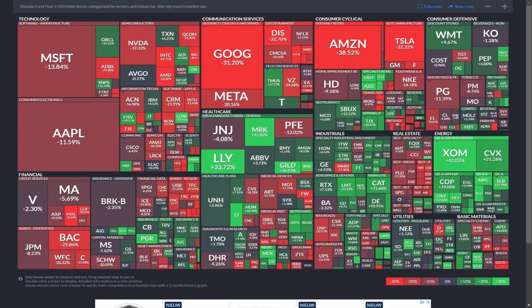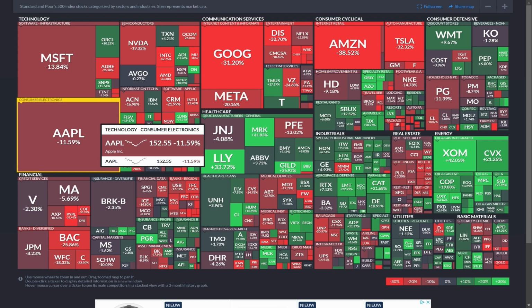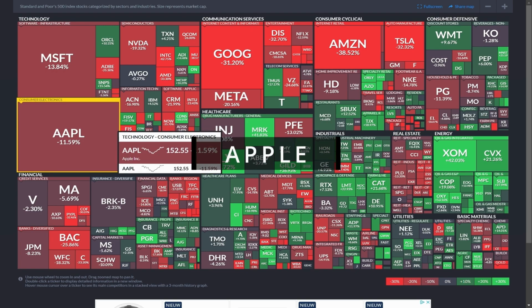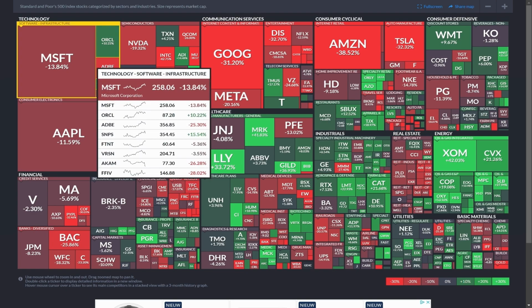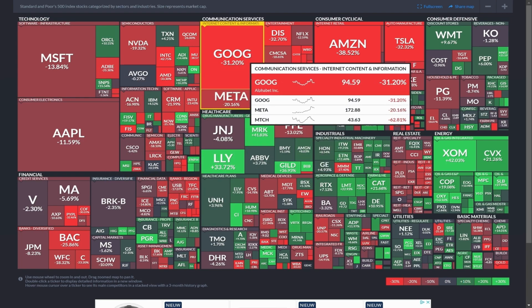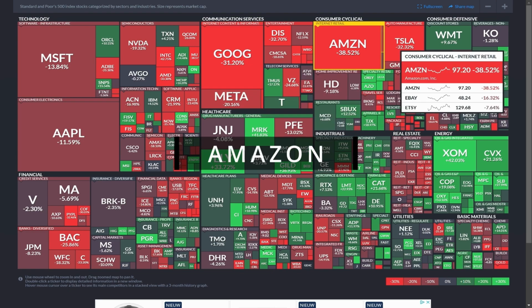Going back to the S&P 500, let's look at the largest companies. Those are, of course, the largest boxes on screen right now. One of the largest, I think the largest actually, is going to be Apple. I think this is set to show the performance of the last year, which has been at around minus 11.6%. We don't really care about the short-term profits that you could potentially make. The other big one is Microsoft here on top. We've got Google at a very red minus 31%. Then we've got Amazon at minus 38%, guys. That's one of the biggest losses on screen that I see this quick as well.